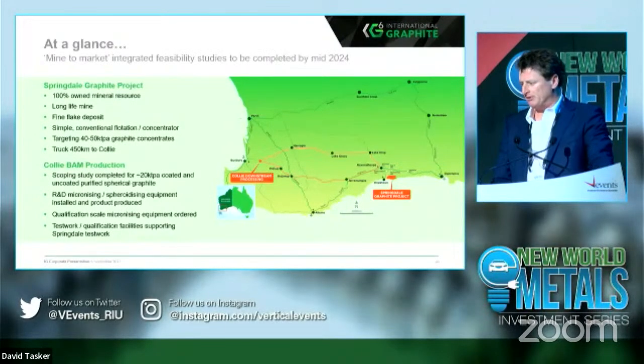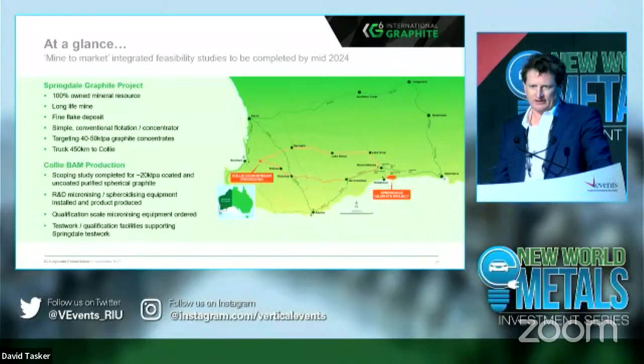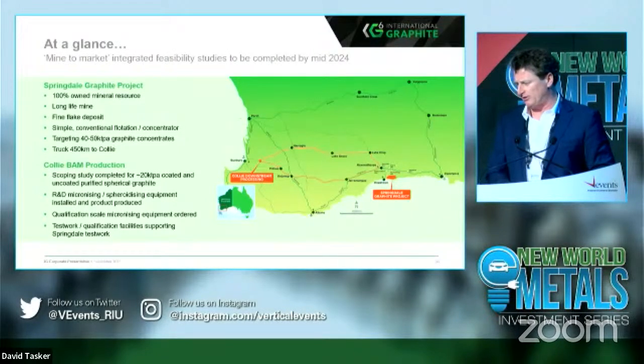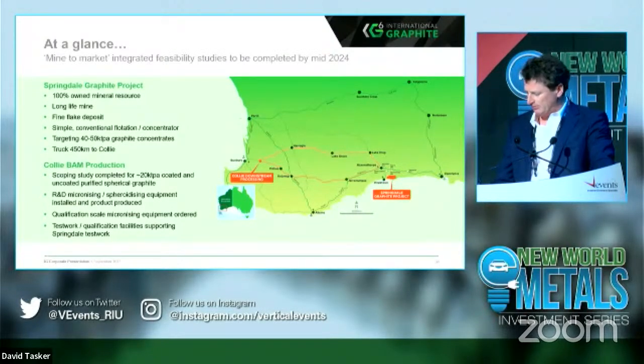In Collie, we've completed a scoping study for the production of coated and uncoated battery anode material to treat 40,000 tonnes of concentrate input, and that would produce around 20,000 tonnes of battery anode material. We've established our presence in Collie with the research and development, micronizing and spheroidizing equipment, and we're about to scale up that facility now to support future test work programs and commercialisation of micronizing capability.